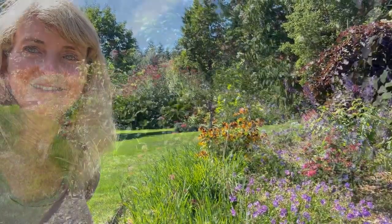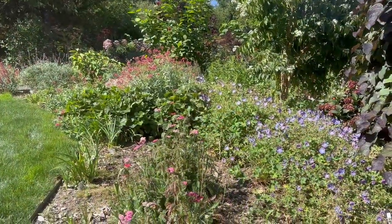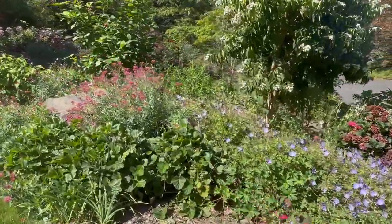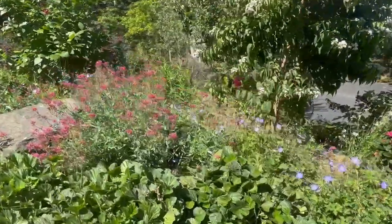And if you're looking for something to really add color to your garden in summer through fall, we're gonna take a look at the garden and see all kinds of ways you can get lots of color this time of year. Well, I have a lot of people ask me about how to get more color in late summer and into fall. And there's really two things I focus on.